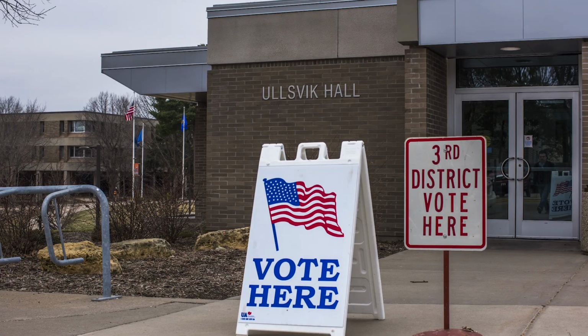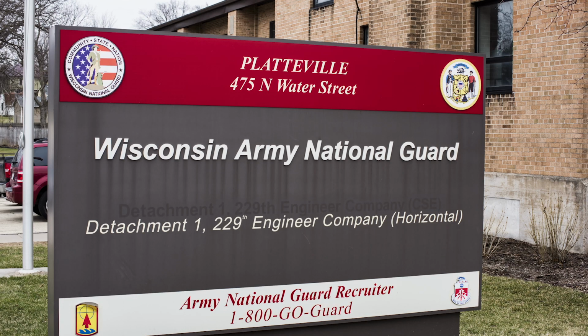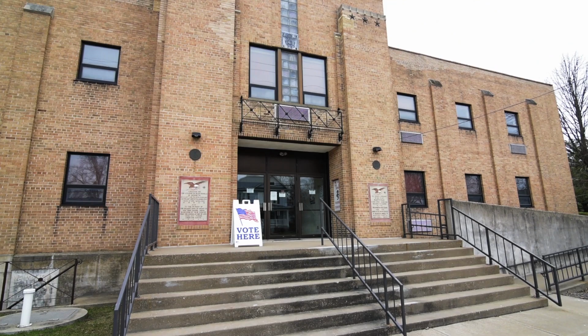In addition to the local elections in the spring, every other year elections for federal, state, and county offices are held in August and November. The city has 2 polling sites, one on the university campus in Ellswick Hall and the other at the National Guard Armory. Where you vote is dependent upon your address.